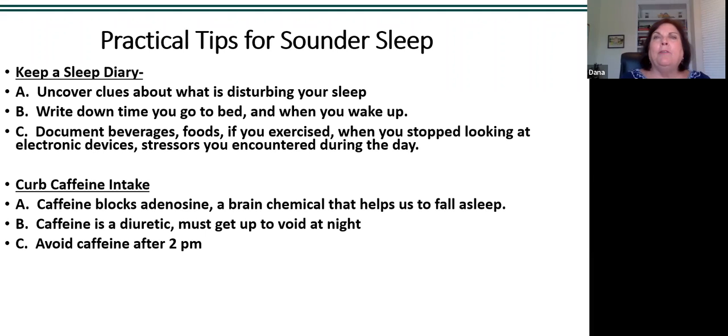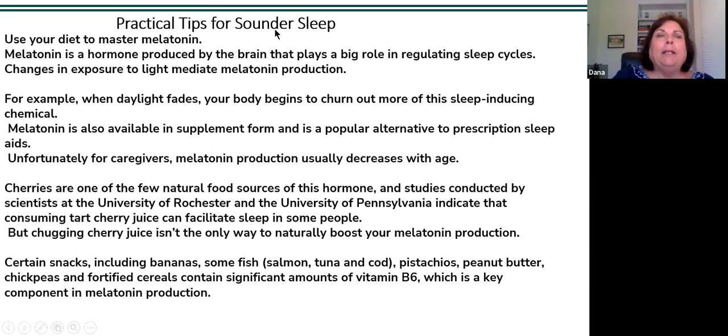The experts say that 2 or 3 cups, and we're talking 8-ounce cups of caffeinated coffee a day, is good for you. But again, no more than 2 to 3 cups a day of caffeinated beverages of coffee. Avoid caffeine, whether that be in your Diet Coke or in your iced tea, after 2 p.m. Be very aware of that. Practical tips.